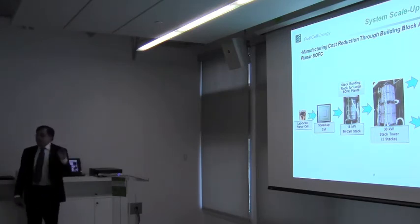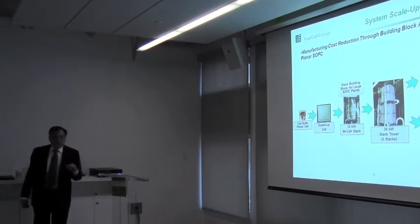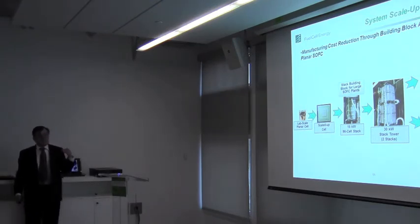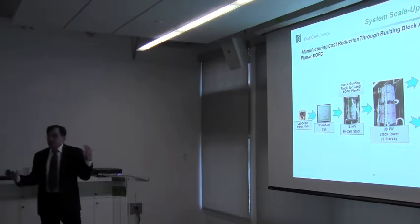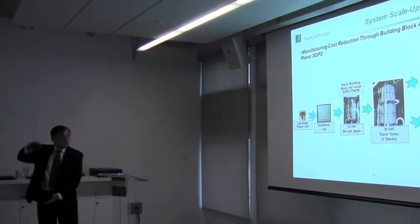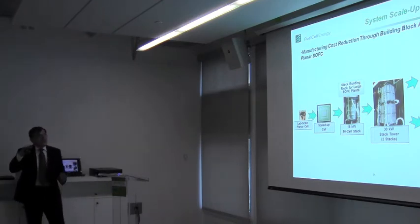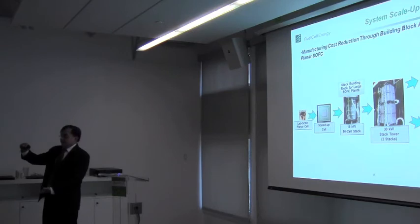So how do we go from small cells all the way to stacks and large modules? This is the approach we take. Typically, we take this lab scale cell and scale it up to the area that we think is commercially viable, then we stack those cell areas up, go on height, and that comes to the point that we think is a good building block.